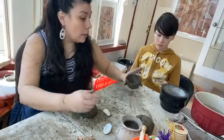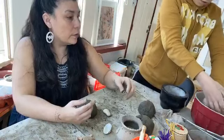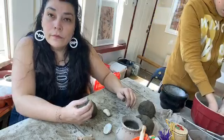Okay, thanks, Mac. If you want, you can wash your hands here and then use this to wipe it, and then go to the bathroom and then wash your hands properly.